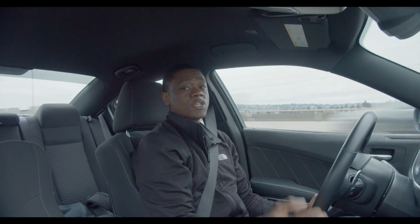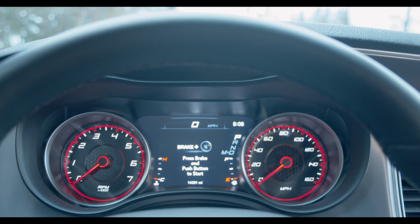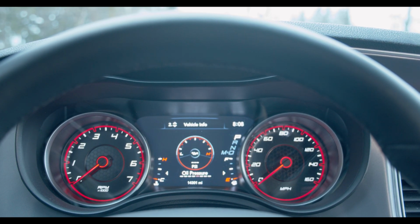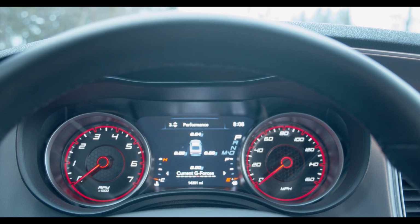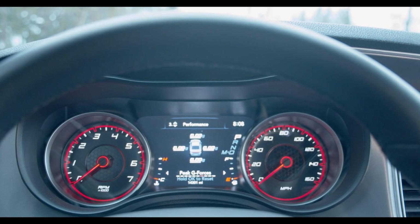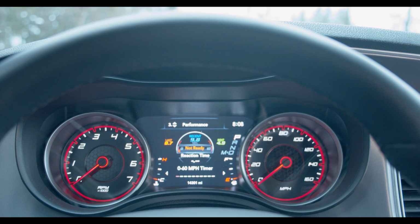I like the look of the gauges. They're really clear. You've got the analog needles for RPM and miles per hour. And then right in the middle, you've got a 7-inch screen that gives you all kinds of information. It'll show you everything from your reaction times, G-forces, to regular information such as your trip information, miles per gallon, things like that. But I gotta say, they really crammed a lot of information in here. It's really good. I don't know how many people are gonna use it.